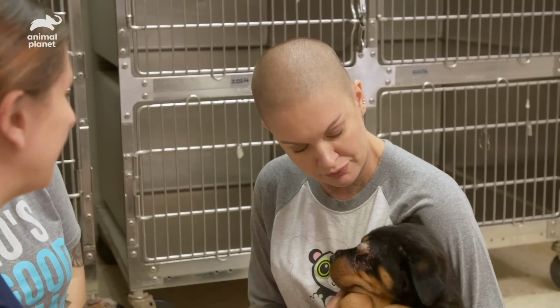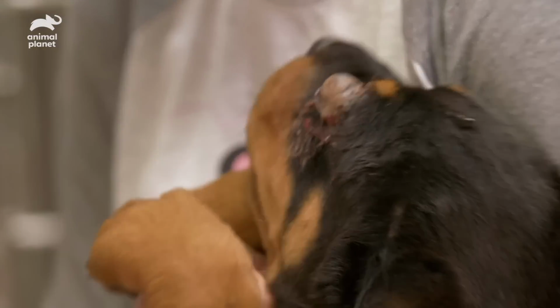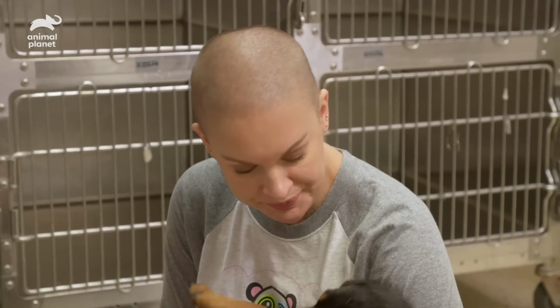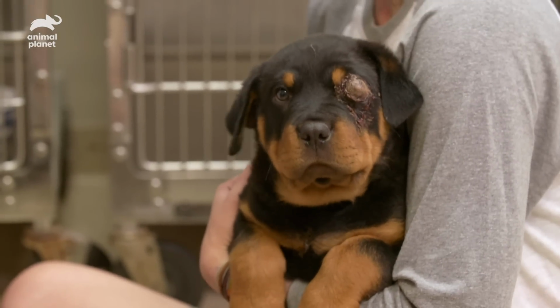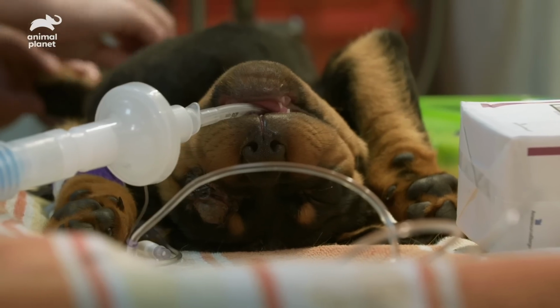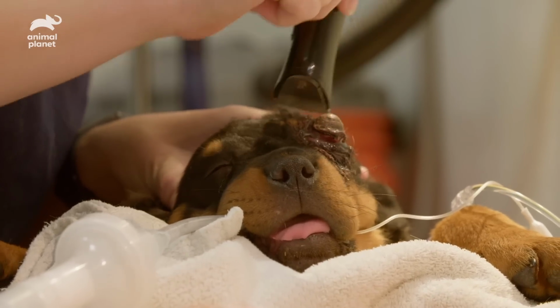Obviously, some kind of trauma happened, and we won't know exactly what. His eye is drying up every day more and more, so he's lost his vision. It's not viable. The best thing is to remove it. Yep. Could you imagine one of your eyes being in this condition? Let's get that eyeball out. Yeah. Eye enucleations are pretty common, but the fact that we're dealing with something so close to the animal's brain, it's very delicate. Anything can happen.